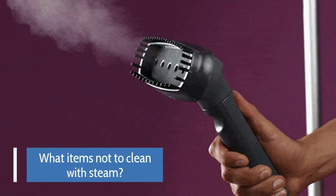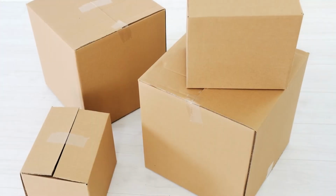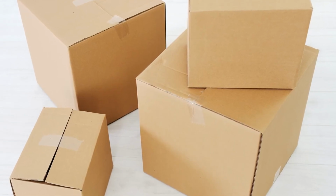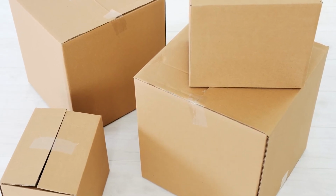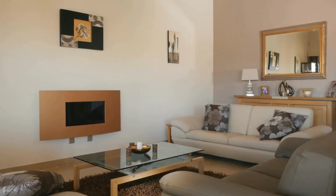What items not to clean with steam? As good as it may be, steam cleaning is not recommended for cleaning all items. In that sense, avoid using it on cardboard and paper products. Delicate fabrics, like silk, for example, should also be skipped during your steam cleaning sessions. Don't use your steam cleaner on walls with water-based paint.